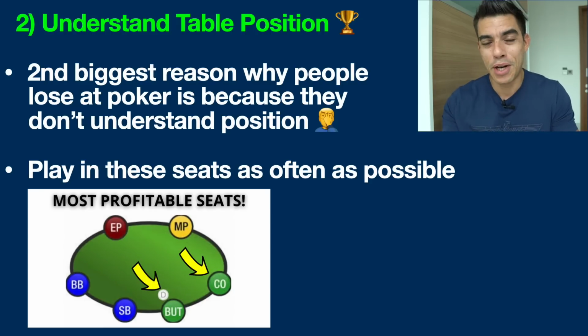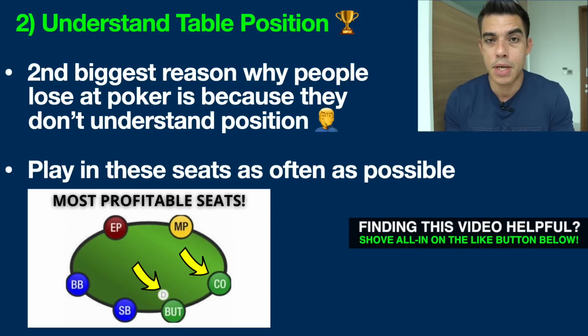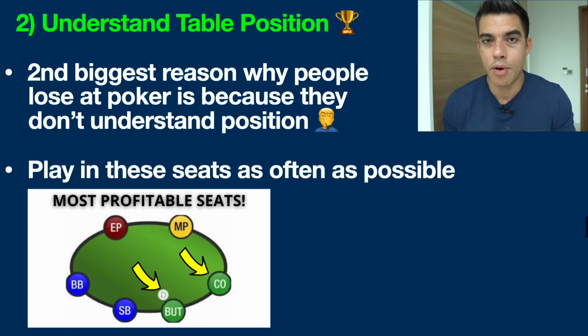If you play in a 9-player poker game, there's of course going to be a few more seats. But if you're playing in these other seats, EP, MP, SB, or BB, you want to limit the amount of your hands. Maybe some of the crappier hands on that chart that I just showed you, don't play them from those seats. Hope you guys get the idea. You want to be heavily biased playing the majority of your hands from the button and the cutoff. And let me actually explain why.